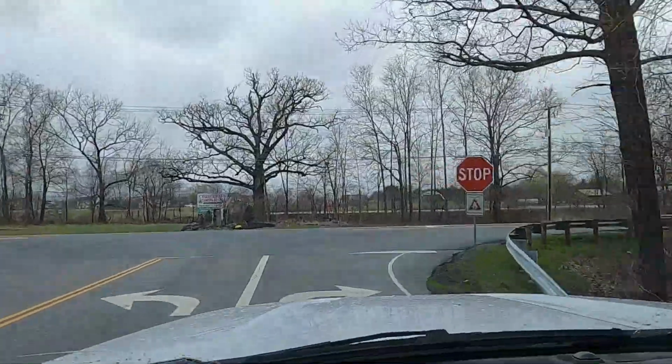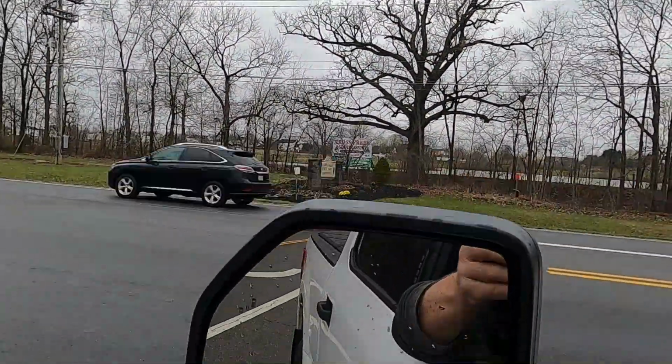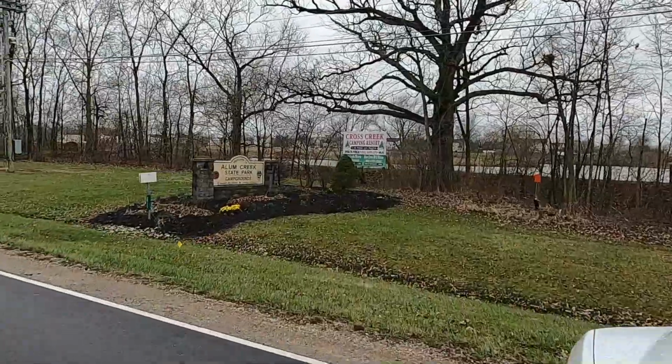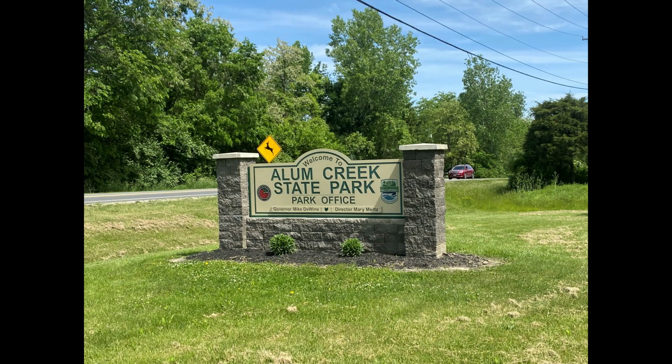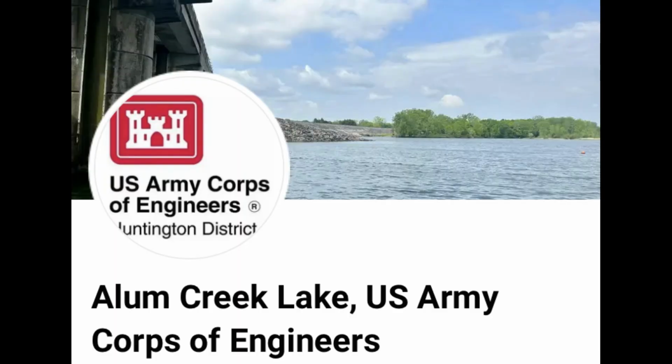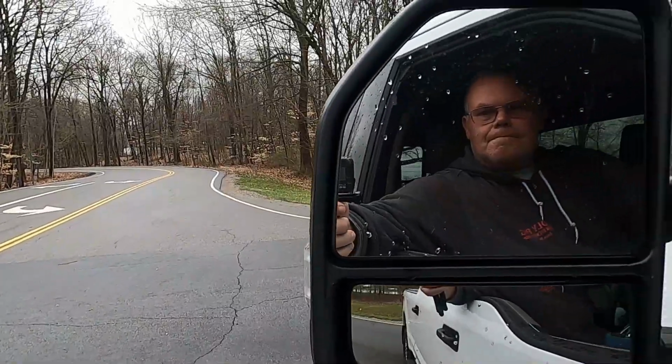And I made a quick drive out to the main road and kind of just turned around and headed back. And I should say, for those who don't know, the Cross Creek Campground is just across the road from the state park. And it's a nice campground as well. And just up the road from the offices is the Alum Creek State Park office building. And this reservoir was built by the Army Corps of Engineers. And there is a National Parks Administrator who works there, which means you can stop in and get your America the Beautiful pass right there in person, which we did last year.